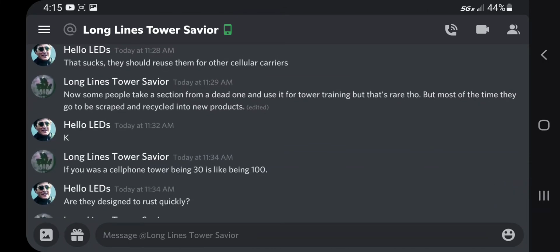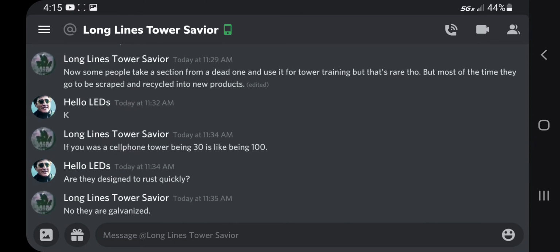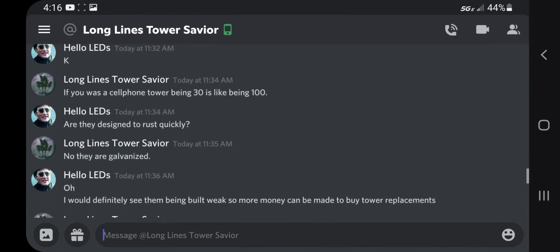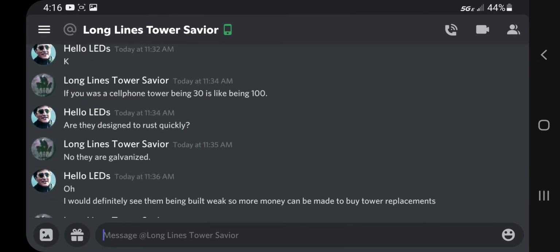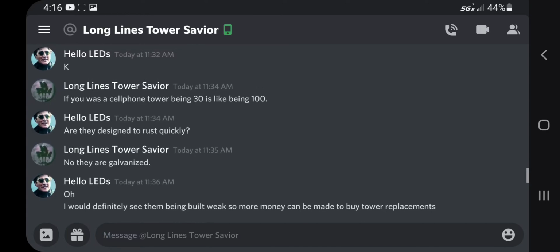Just deteriorate faster than usual? No, they are galvanized. Oh, I would definitely see them being built weak, so more money can be made to buy tower replacements. Like it's a money scheme basically.